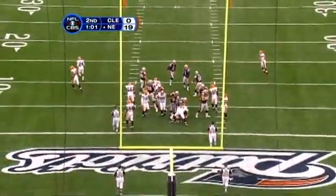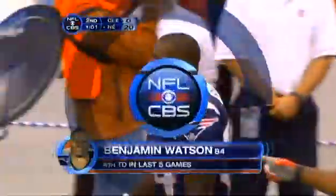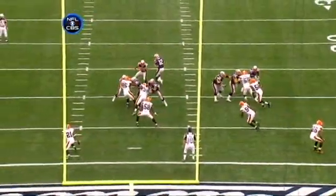14 New England points off 3 turnovers. The extra point is good, and it's a 20-0 Patriots lead. Let's watch this. Does Tom Brady have any time?